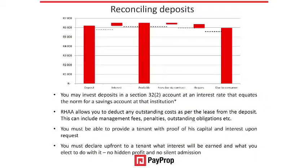So I'm pricing this deposit. I'm getting to a good number that the tenant can afford. I don't want to push the tenant too hard. I'm getting to a number that covers the landlord's risk adequately. What may I do with a deposit? So this is what it looks like.